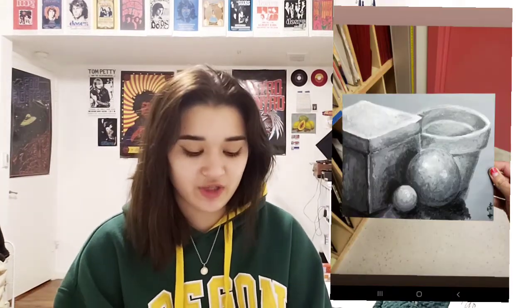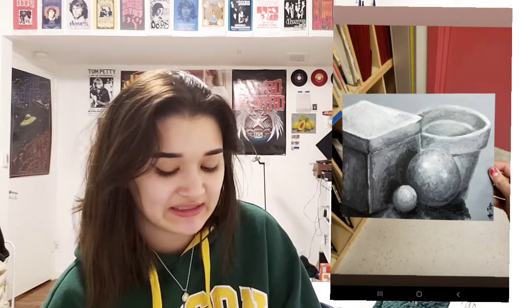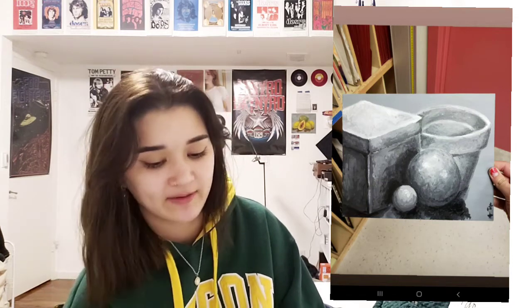Let's go into my color composition class. So this was the first project that we had. It doesn't have any color on it because we were basically getting used to acrylic paints, because this was technically the very first acrylic painting that I've done. One of the greatest things about this one is the brush strokes are really neat, but also very messy, and I really enjoyed that.